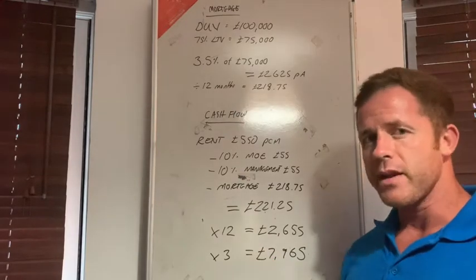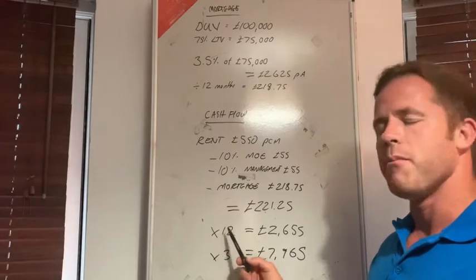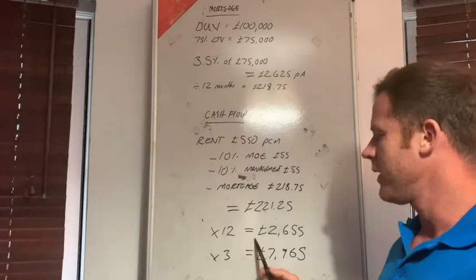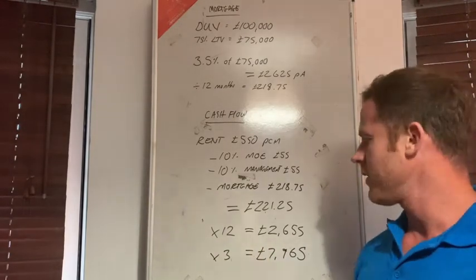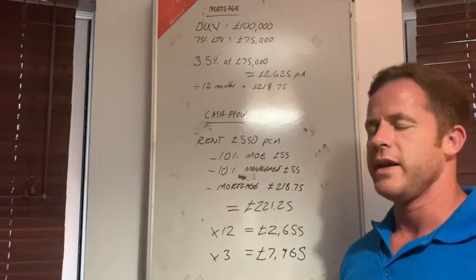Then, now I need to work that out annually. How much is that going to cost me per year? So our annual cash flow, our annual profit, times by 12 is £2,655. That is how much profit we're going to make each year.